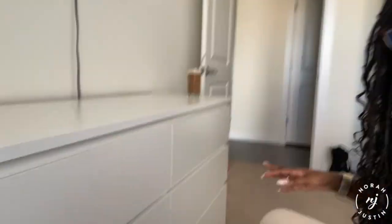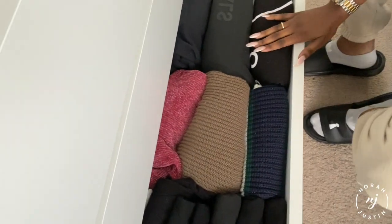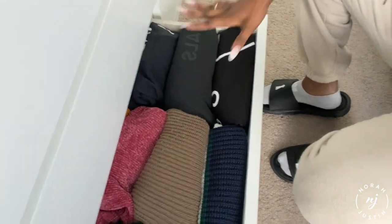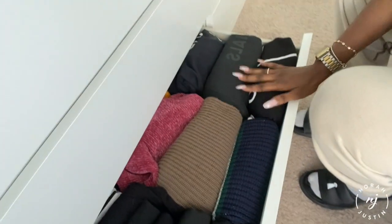So I got rid of a lot of clothes, guys. I got rid of a lot, but I really enjoyed this style of organizing with the Marie Kondo tip because I feel like it does such a great job truly of saving space. So as you saw in the clip, this bottom drawer right here, I have more crew necks, hoodies that are maybe a little bit more cropped, crew necks. I have some knitwear, and then I have just some summer dresses thrown in there.